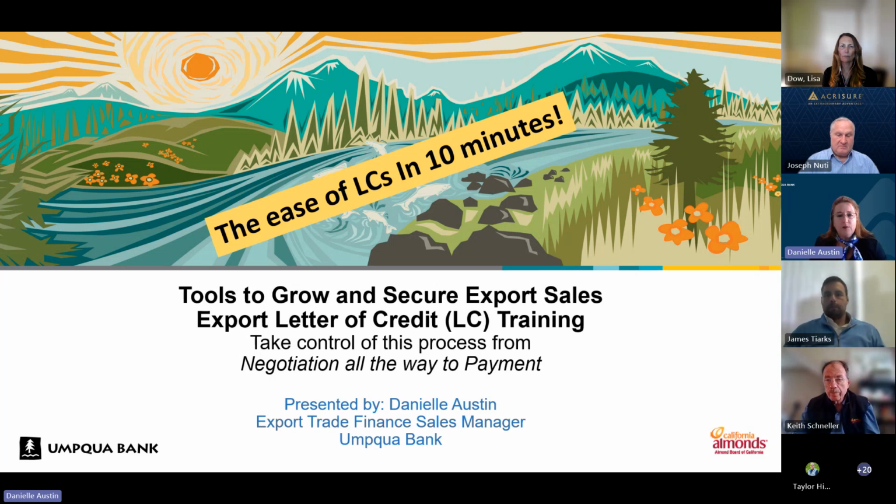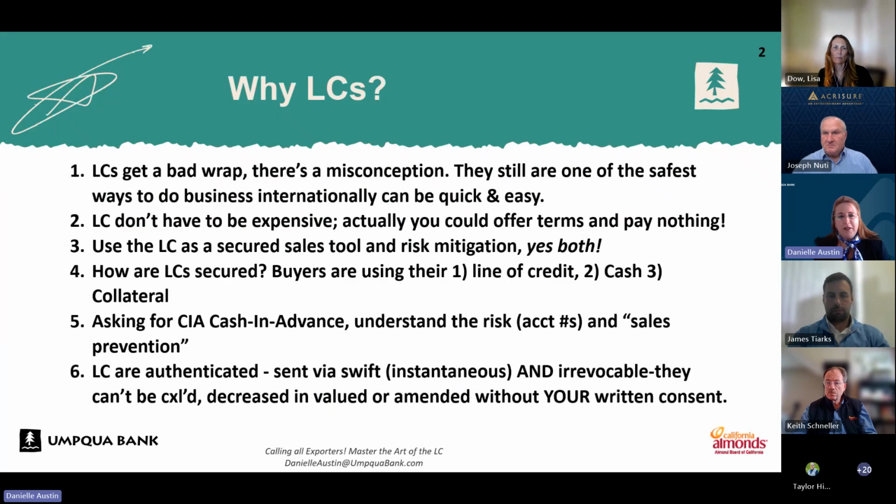So I'd like to present the ease of the letters of credit. There are so many misconceptions out there. And so I'm in the mindset, still as an exporter myself, then later recruited by the banks, that you should use these to your advantage. I want to create an environment where there is an ease to LC. So I'm going to rapidly go through this material to try and take that intimidation factor out of it.